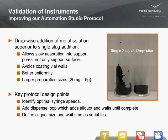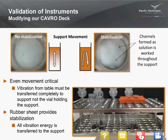We were able to do larger prep sizes. It just made a much more uniform catalyst. Because, of course, one of the main goals anytime you're doing incipient wetness impregnation is your support should always be free-flowing, even when you're adding liquid to it. So that was number one, and we had to stop and say, okay, what can we change? So we changed the protocol. On the next slide, we actually made an additional modification to our deck. It was a minor modification, but it had huge impact.